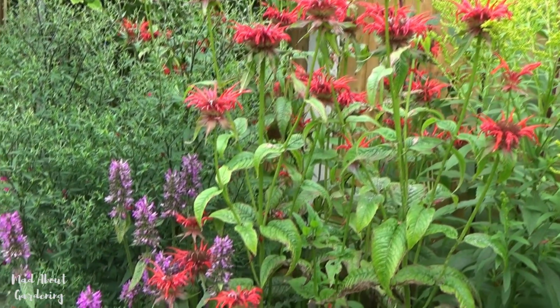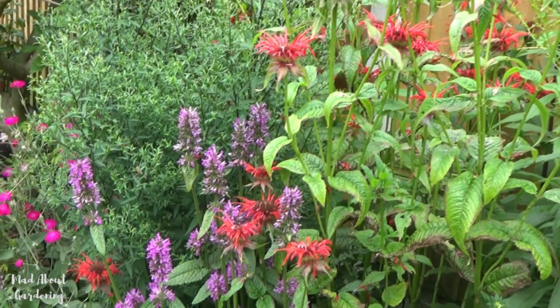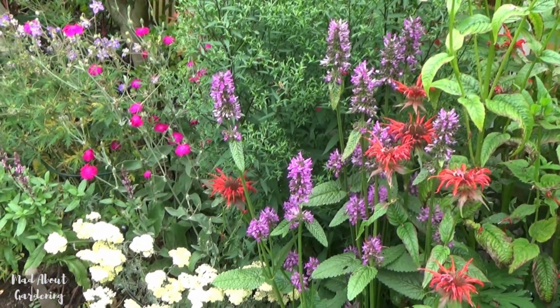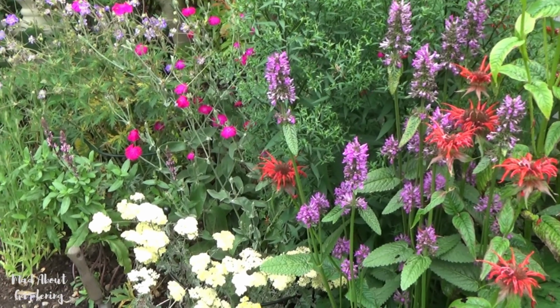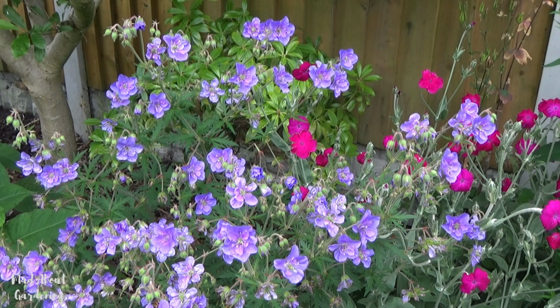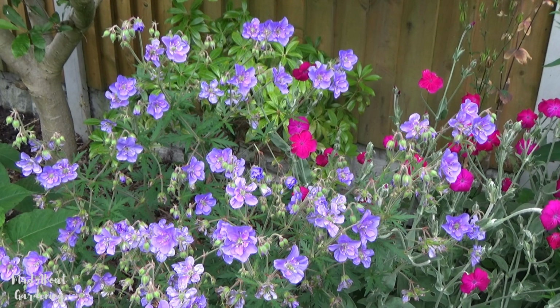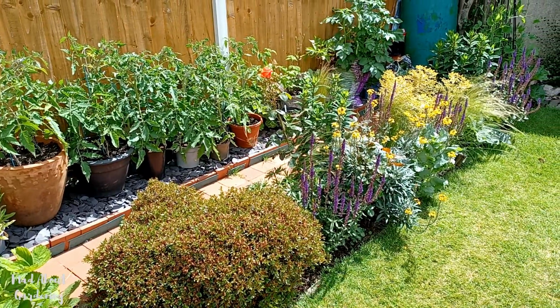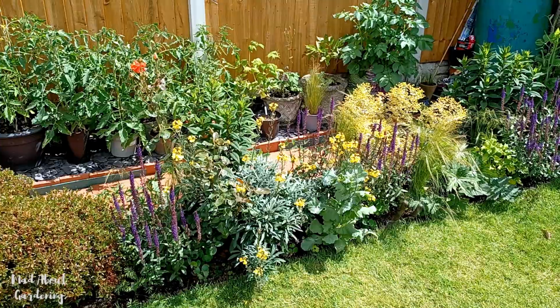This border has really come into its own and has provided us with so much joy watching it mature and thrive. The side border is doing well too, and by the end of July it's filled out perfectly.